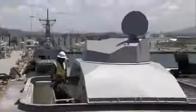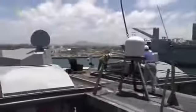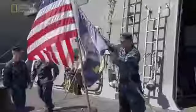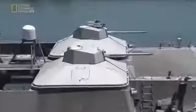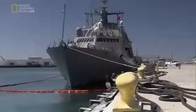The backbone of the package, 2 30mm high-velocity cannons, have been used for years on Marine expeditionary vehicles. Now Bean hopes to prove that the guns can work just as well on an LCS ship. Overall objective for this underway is test our combat system against a variety of threats. So it's going to be fun. We're going to test the combat system all the way out.